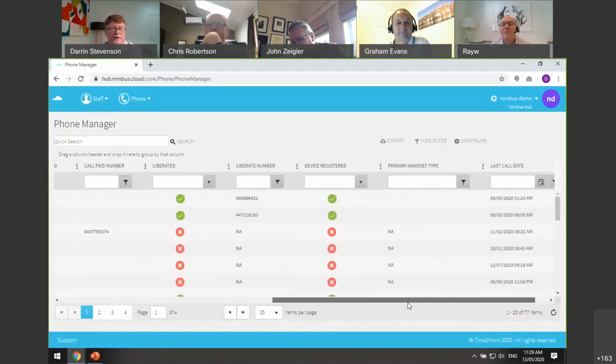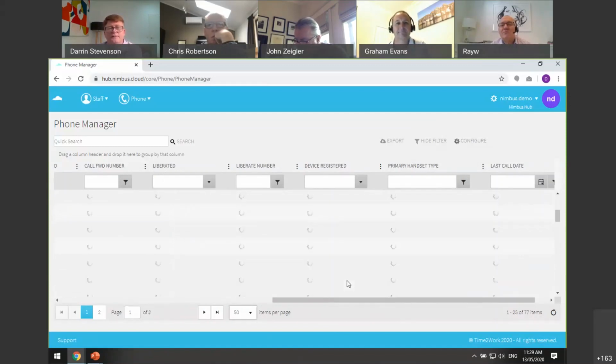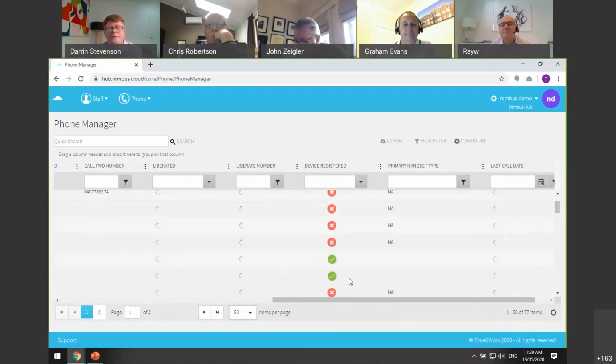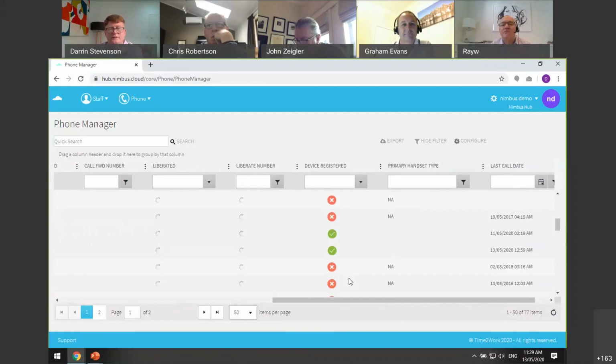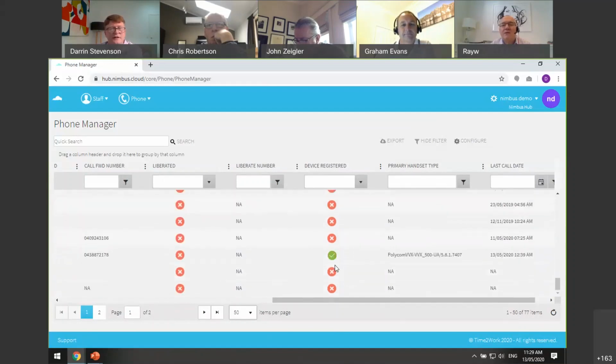We've got whether a device is registered. In the case of these two devices, they're mobiles because they're Liberates. We're not seeing those. But if I scroll down and change my view to 50 instead of 25, we'll be able to see that here we've got a physical device. It's a VVX 500. It's running 5.8.174 firmware.